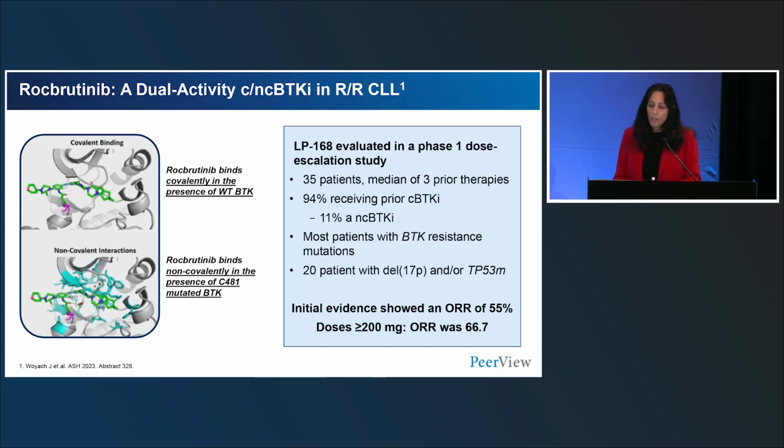This was LP168. It now has a name, ruxolitinib. Initially it was evaluated in the phase 1 dose escalation study, a small cohort of about 35 patients with median 3 prior therapies, and the majority of these patients, again, having prior covalent BTK inhibitors, and a small subset already, 11%, had a non-covalent BTK inhibitor, and many of them had resistant mutations. They were high-risk patients, 20 patients with deletion 17p and p53, and the overall response, at least initially presented, was 55%, with a higher response in patients receiving a 200 milligram dose or more.